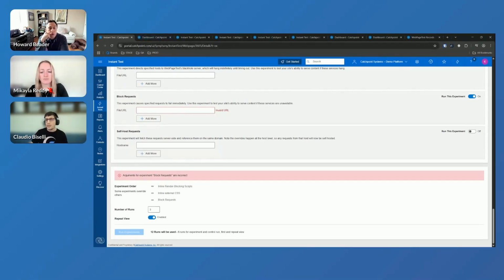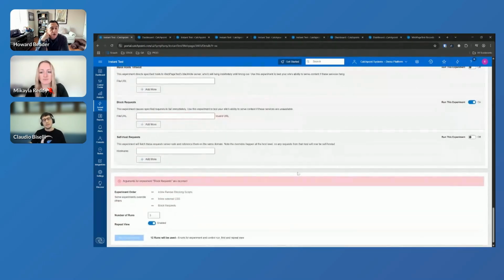for each. So Claudio, just to confirm, running that experiment isn't changing the code on the site, right? Or is it? We are applying changes, but not, of course, directly on your website. We are applying changes on a proxy server, and then you will be able to see the impact of those changes without actually making the changes on your website. So it's easier to see here.